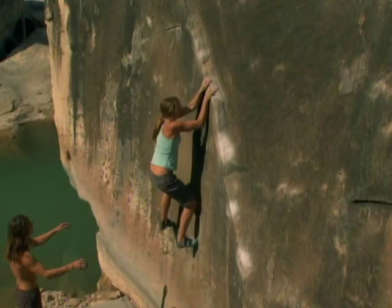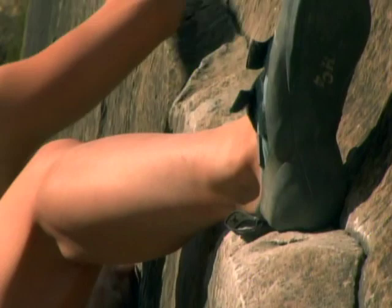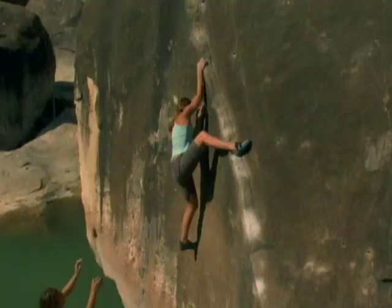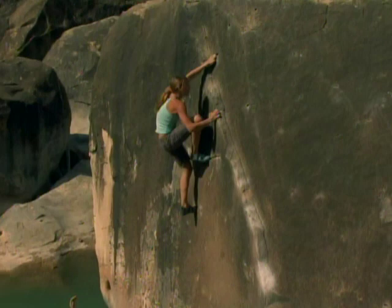The Riverside area is kind of the good meeting ground and all-around climbing area for everyone. It has V0s on perfect, nice rounded pockets, all the way up to a heinous, nothing slabberette. It's a good place to warm up.